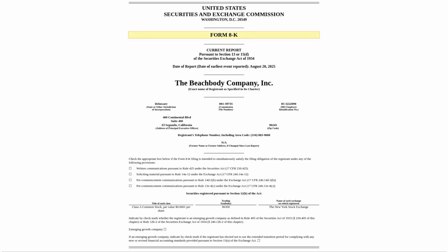This particular report is called an 8-K. A really important document that tells investors about big changes happening at a company. Think of it as a public announcement for major events that could affect the company's stock price. Scroll. The Beachbody Company Inc. Exact name of registrant as specified in its charter.